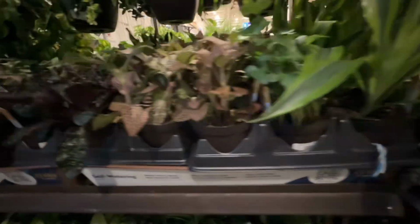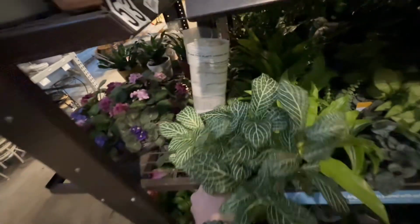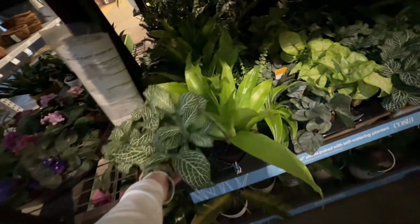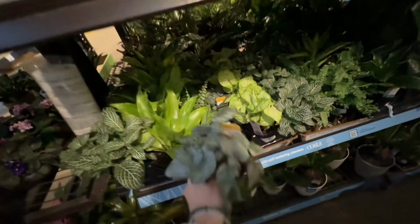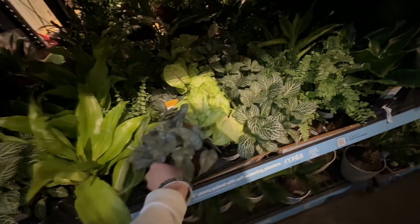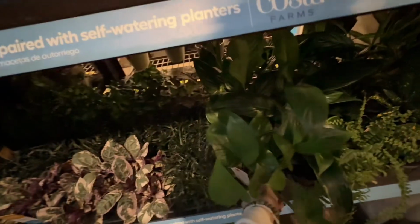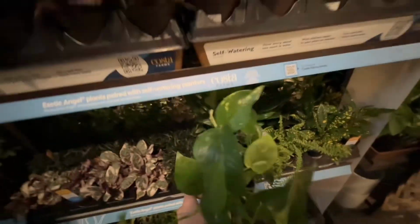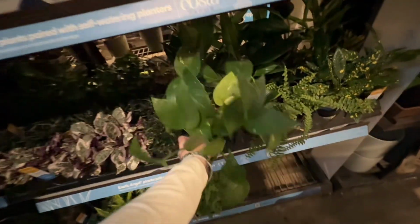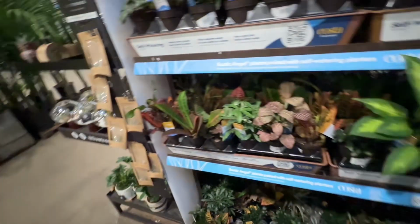They did have these Dracaenas that were new, a few different types of nerve plants. I really like this green one. That's one of my favorites. They also had this begonia that looks like it is a new one. I think that one goes by Silver Dollar Begonia, but let me know in the comments if you know for sure what that one is called. But they also had these little golden pothos, so just a few of these smaller plants for only $5.98, so a really good deal on those.